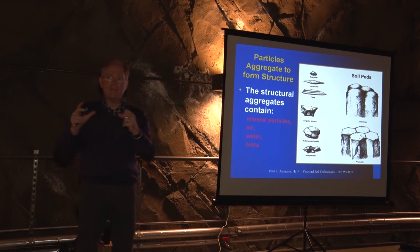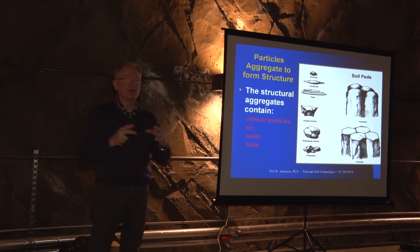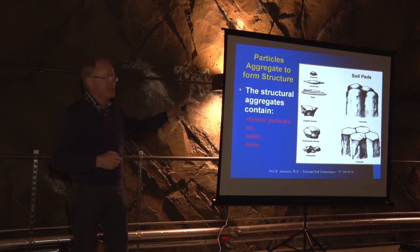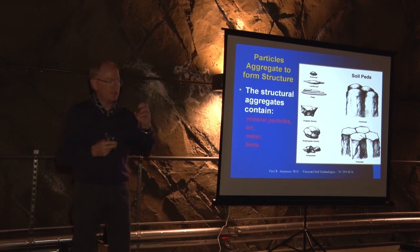Okay, so once we have this concept of the particles, we next get to the aggregation of the particles and how they stick together. And so that's called the soil structure. It's a lot more difficult to explain on something like this. It's easier to see in the field. But we end up with things like granular, which is where it's almost spherical in size, and it's about the size of a grape seed, maybe a little bit bigger.